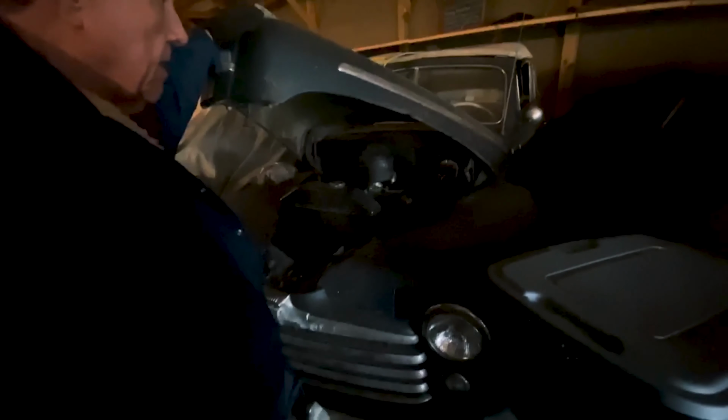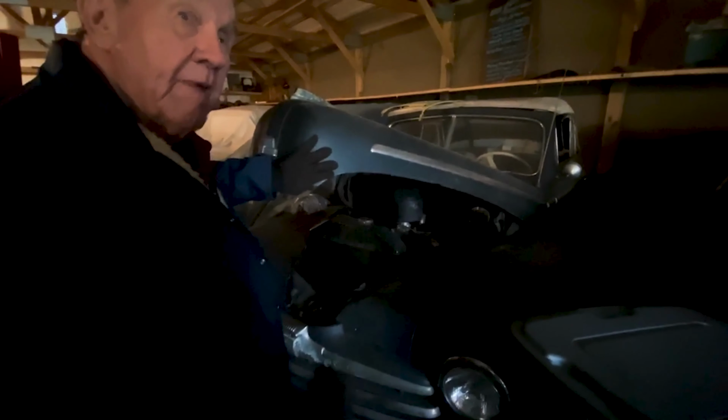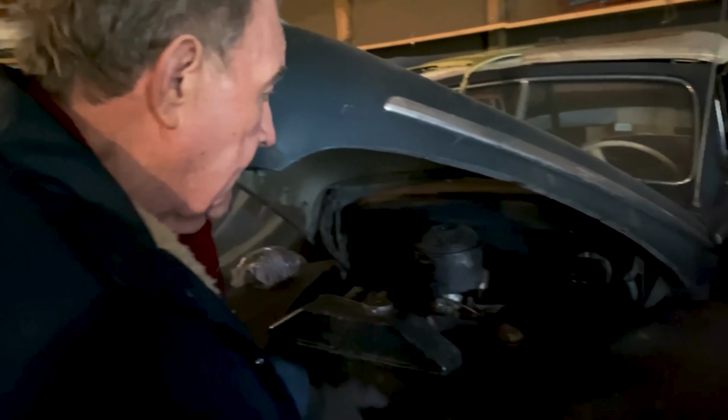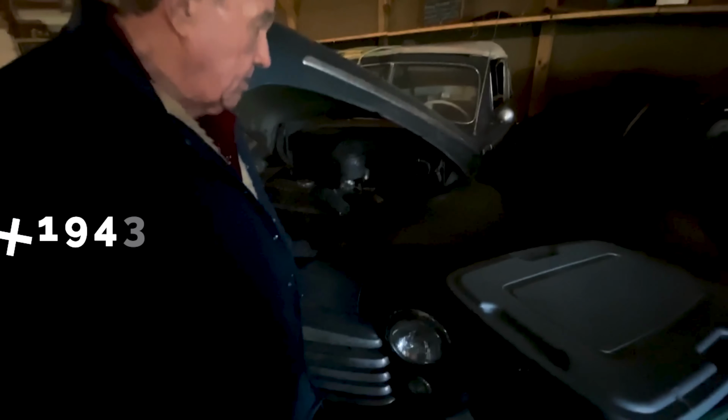But I'm going to put this car back together. I'm not going to sell this one. This is the keeper? Yeah, this is an original car. I never did restore it, and I've had this for 45 years. What is it? Ford what? Super Deluxe? A 47 Ford Convertible.